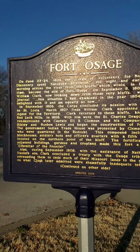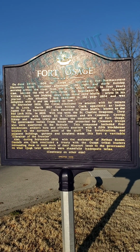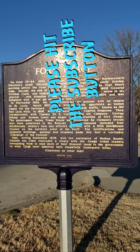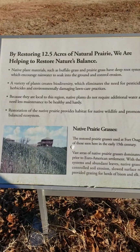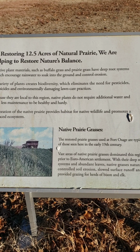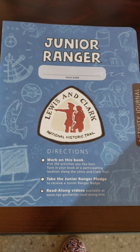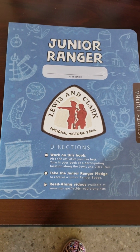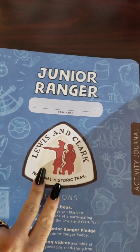Taking a picture of this. We're in Fort Osage, Missouri. It's actually Sibley. Graveyard. Ranger books. Junior Ranger books, free of charge. Got a bunch of cute little things in it.